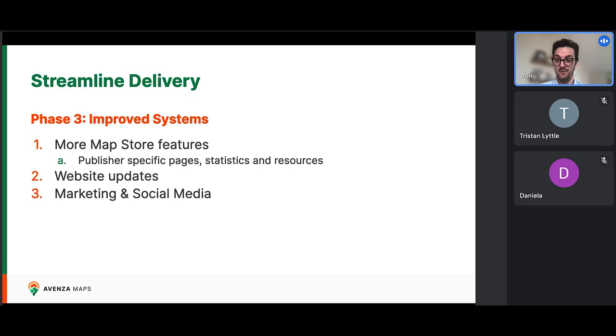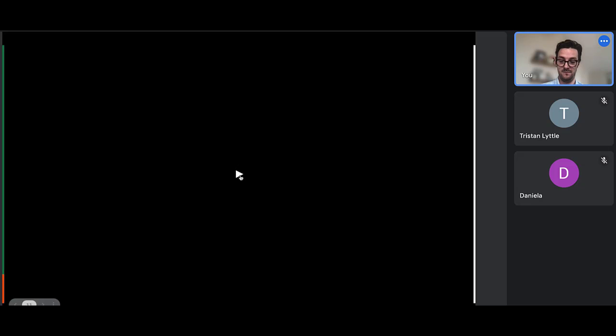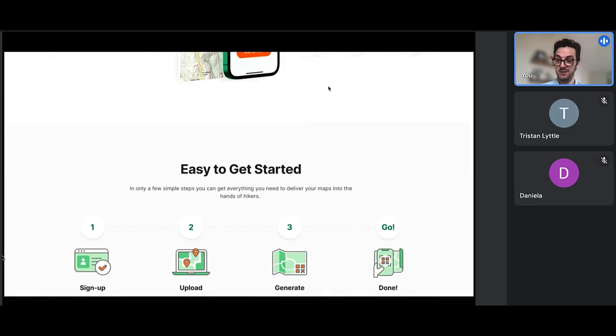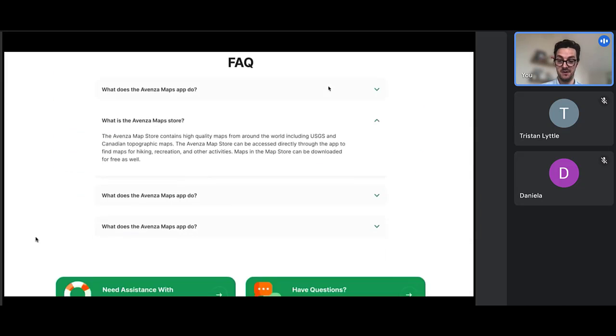These stickers are durable and UV resistant, so they can last for years if necessary. Moving forward, we wish to streamline delivery even further by adding things like tracking, statistics, updates to these digital materials, documentation, and providing social media and marketing support for any interested organizations. We have even built a homepage. This is where you can go to find all the information you need, access resources, and even read about how other organizations are leveraging this program.